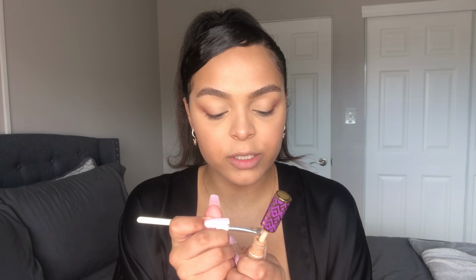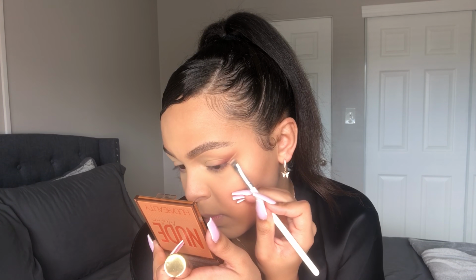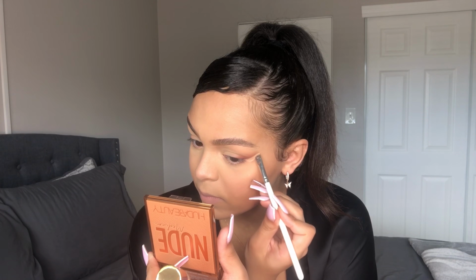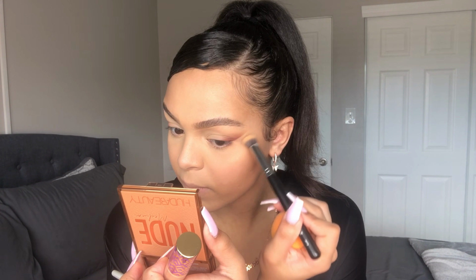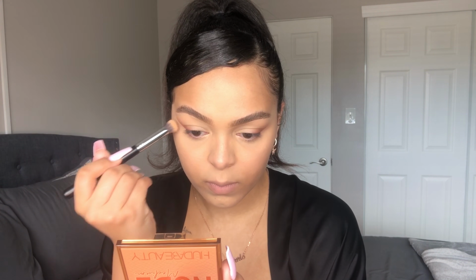Next, after that, what I'm going to be doing is getting some concealer and kind of winging it out. That way the eyeshadow can be really crisp and defined. I'm going to be taking this flat brush, and I'm going to just add a little bit of concealer to it. And then I'm going to just be winging it out. And then I'm going to drag the rest of that concealer down. And as you guys can see, my eyes instantly look lifted, and that's the effect that I want because I personally like it.